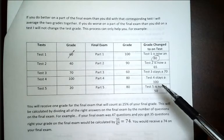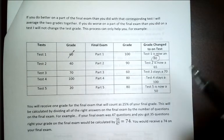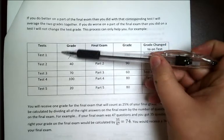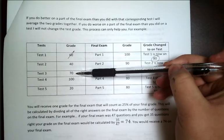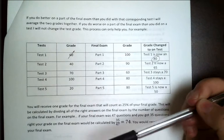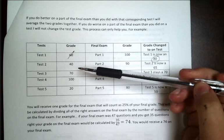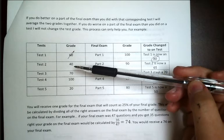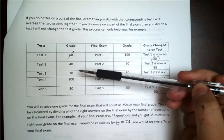I recommend that you guys study for the test that you did the worst on. So let's say that this was you, and again, Math 95 students, you're only taking 3 parts. This last 2 ones are for my 94 students. So let's say that this is the scenario for this student. I think that this student should really focus on tests 2 and 5 because those are the tests that they have the most improvement on.